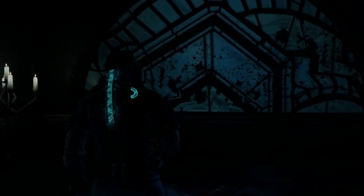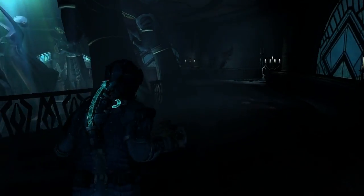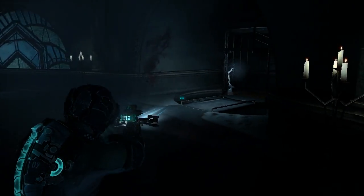But I'm actually going to be staying quiet for most of this particular area. I really feel that the noise and sound ambiance really works in this area overall. And I'll see you in a little bit.